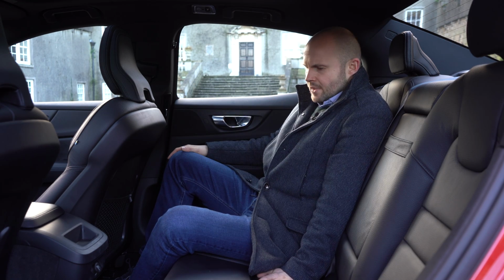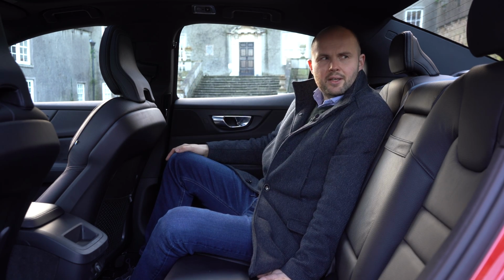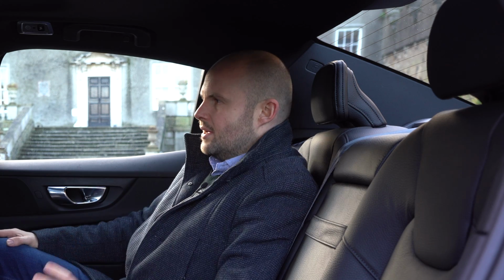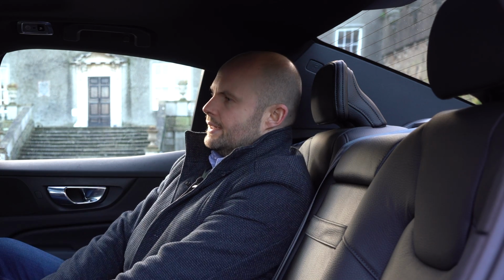But it is a comfortable place to be, and I think most passengers are going to be pretty happy. Even the headrests on the car, you can just tell by looking at them that there's been a bit of thought put into it. And yeah, I think you'd be happy enough sitting at the back of this car on longer journeys.